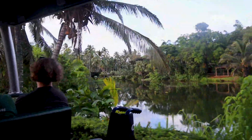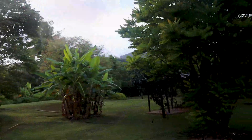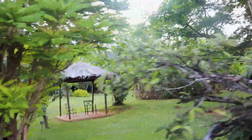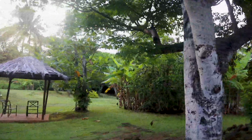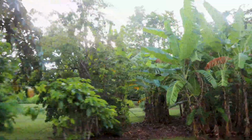Now coming up here in the back part of the gardens is where we have most of our fruit trees. And coming up here to my left, we have a very unique tree. It's called the cucumber tree. And then also to my left is a guava tree. To my right, we've got rows of banana. Next to the banana, we have what we call the breadfruit or ulu. There's some fruit on there.